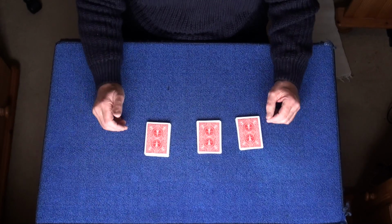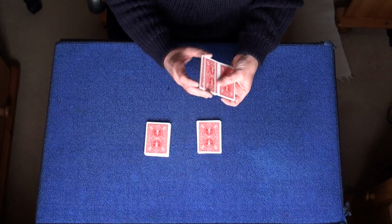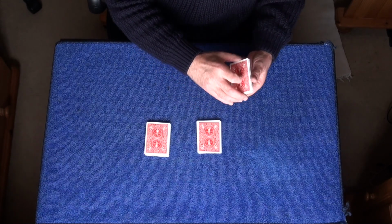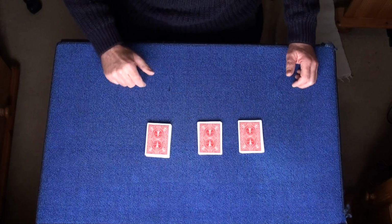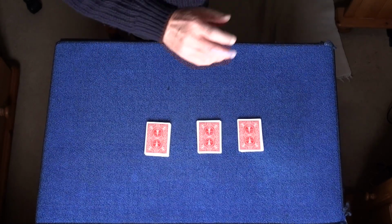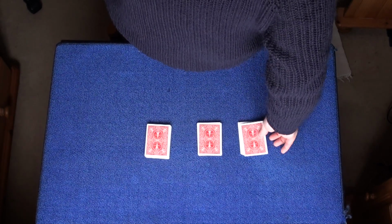Now with my back turned, I'm going to turn my back now. I want you to take the top packet and shuffle those, and look at the card that lands on the top, and remember it. So I'm going to do this bit with my back turned. Bearing in mind I don't have my back turned anyway, but I am playing the part of the performer as well. So I'll be remembering this card.